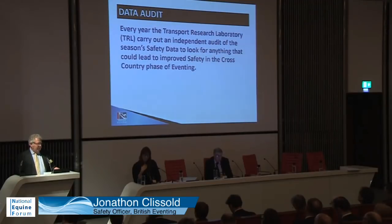Every year, the Transport Research Laboratory carry out an independent audit of the season safety data to see if there's anything that could lead to improving safety across the cross-country phase that we haven't seen, that they look at from their expertise.